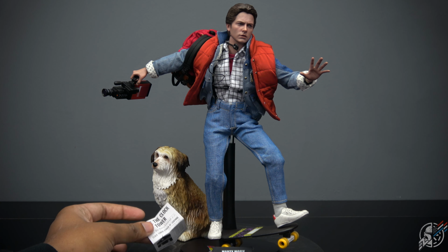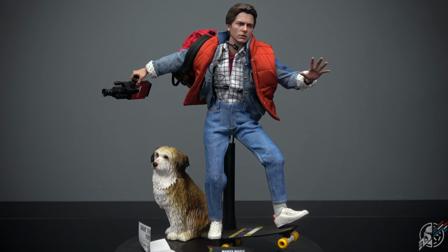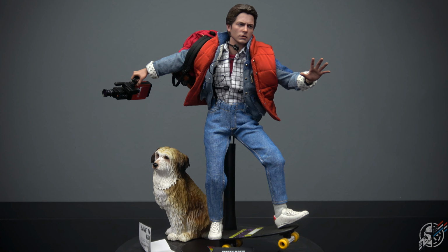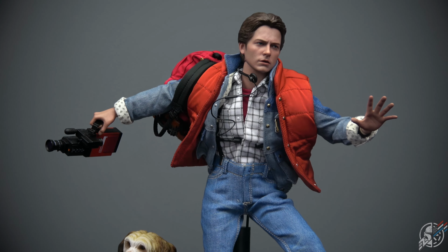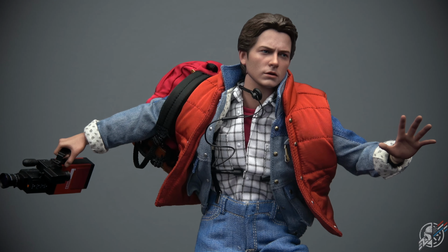But that's it. I'm gonna end it right there. That's Marty McFly. I think this guy deserved the 10 out of 10. As you can see, it's just an amazing looking figure.